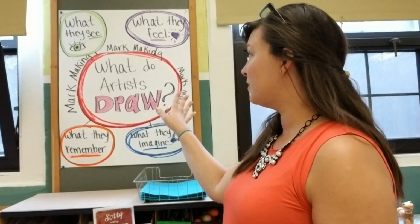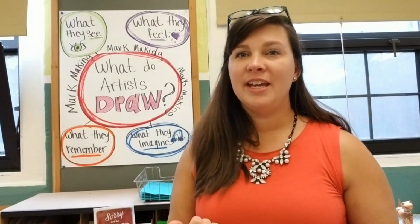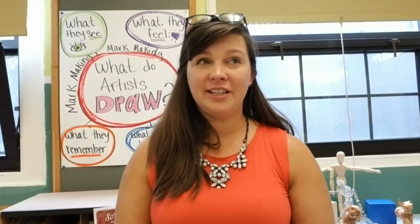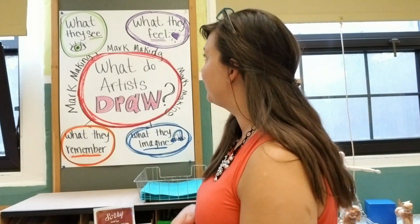So first we'll start with this chart here. It says, what do artists draw? And this chart is helping us remember, where do artists get their ideas? It's similar when we're writing and we're talking about where do authors get their ideas for their stories. So let's look at some places that artists can get their ideas.